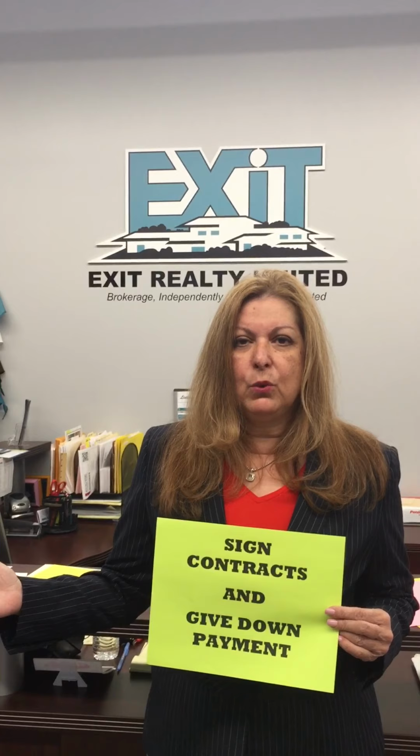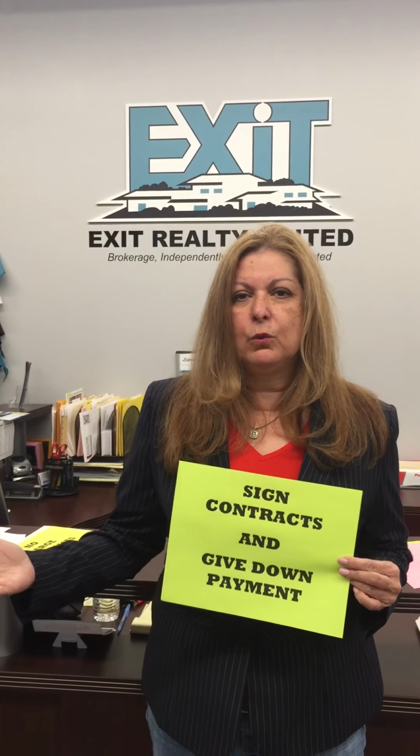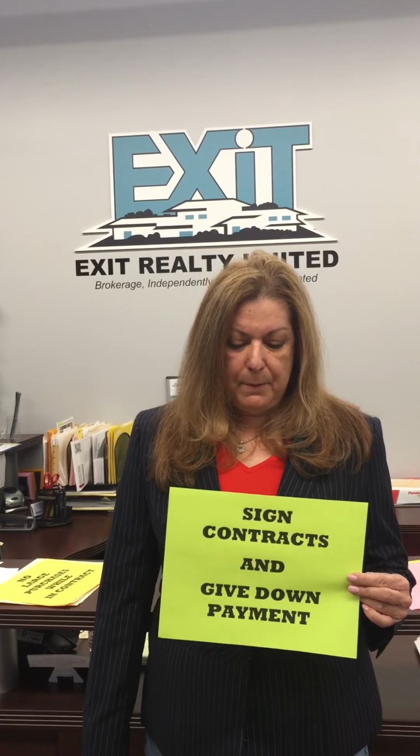The seller's attorney will send the contracts out to your attorney, and you will make an appointment with your attorney to go in there and sign and give your down payment, okay? Your down payment will be made out to the escrow account of the seller's attorney, and it will remain in their escrow account until the day of the closing, and then it will be used accordingly as whatever they need that money for the closing.